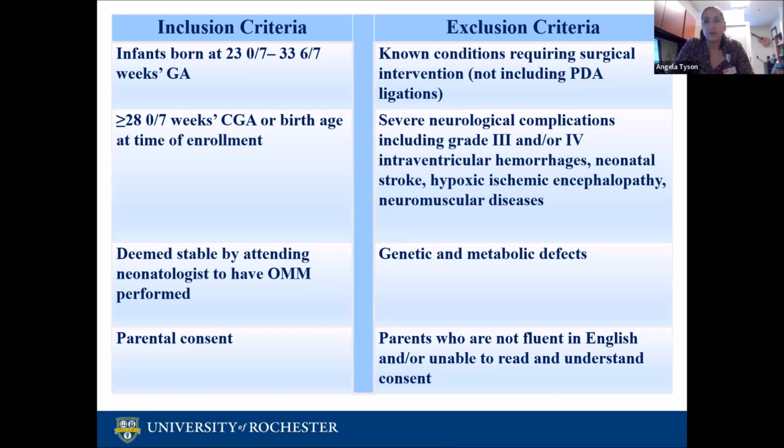Osteopathic manipulation is a very unusual thing up here in Rochester, New York. DOs in general are unusual here in Rochester, New York.